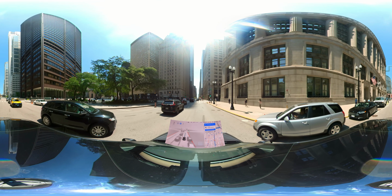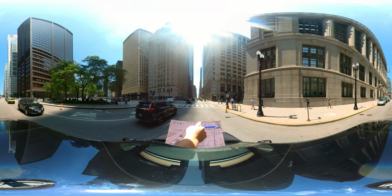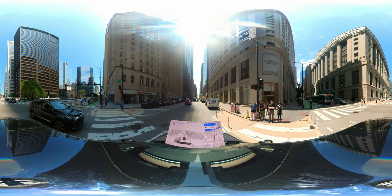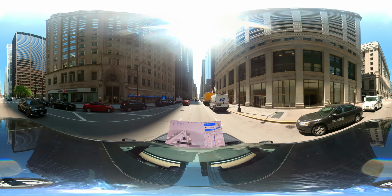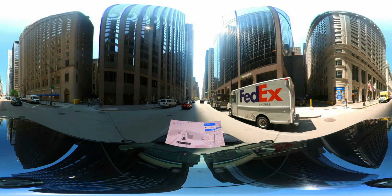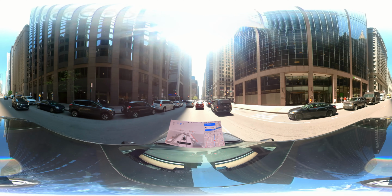Oh, it's slowing down. Not really sure why. I'm gonna report that just to be safe. I'm not sure. I didn't look at the visualization. I don't know if there was something, maybe a pedestrian or something, but okay. So, yep, we're in the middle lane.